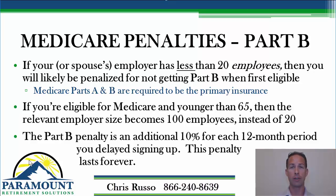So they count every 12-month period from when you're first eligible for Medicare to when you do sign up, and then it's 10% for each 12-month period, and that penalty lasts the rest of your life.